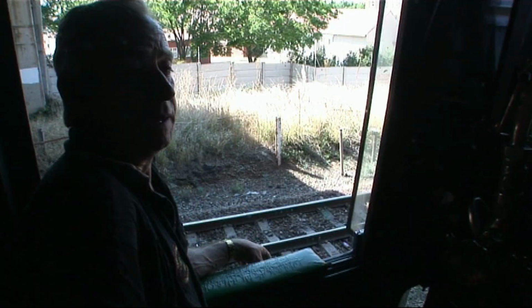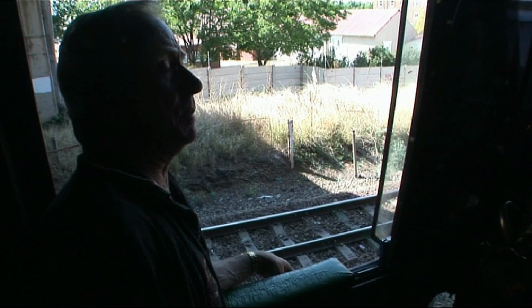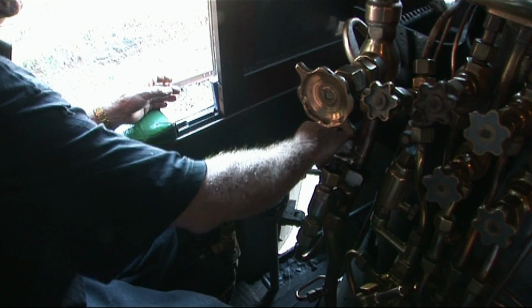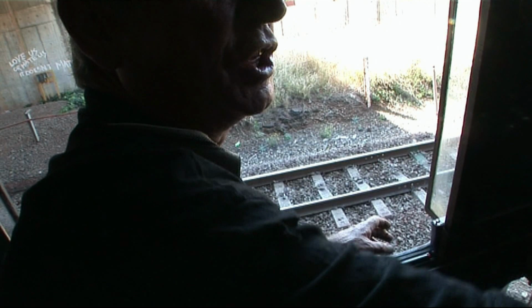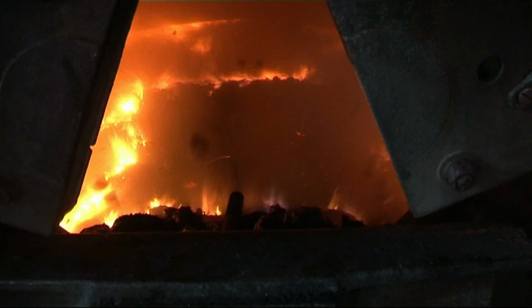Seeing that this locomotive's got a big firebox, it is connected to the automatic stoker. And to start it, we open the coal for the mechanical stoker to start working, and then we open our jet for the coal flow to go into the firebox and to be spread all over so that the whole firebox gets filled up with fire.